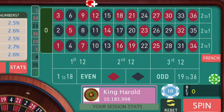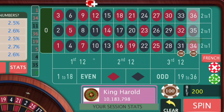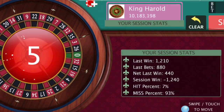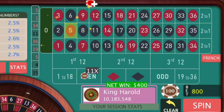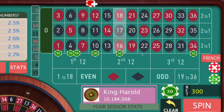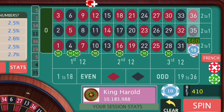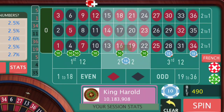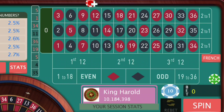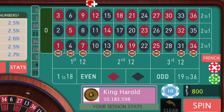Now an even $100 bet, and we start on street 31. And a $90 bet, and we start on 34. Oh man, you just delete it all. Yep, $90 bet. I'm starting on 31. Yep, start on 34.